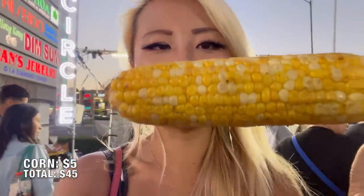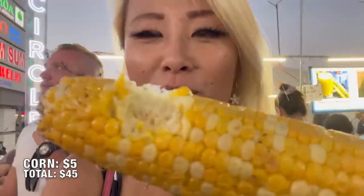Also, guys, I just got this corn. I wanted to try out some Vietnamese corn. It's just corn. Very, very good. Nice and sweet. I love eating corn, by the way. I don't like it when it's too fancy. I don't like all that elote stuff. I actually just like plain corn like this. This is so good.